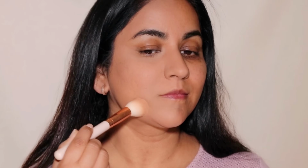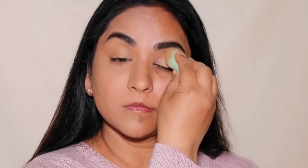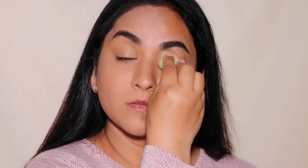That way the base makeup is taken care of on the right side and I can demonstrate the eyeshadows on both sides. Before we start, I'm going to prime the lids, and for that I'm going to be using again the Milani concealer in the shade 135 on both sides as my eyeshadow base.